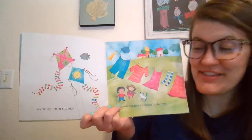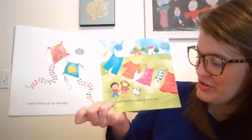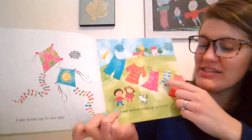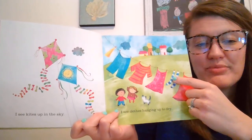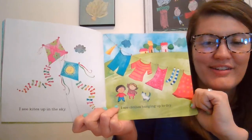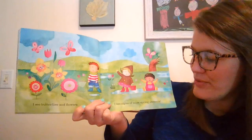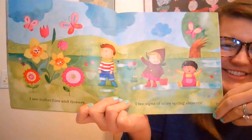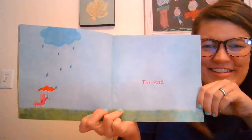I see kites up in the sky. I see clothes hanging up to dry. Sometimes, friends, if you want on a nice warm spring or summer day, you don't have to dry your clothes in a dryer. You can hang them out to dry in the sun. I see butterflies and flowers. I see signs of more spring showers. The end.